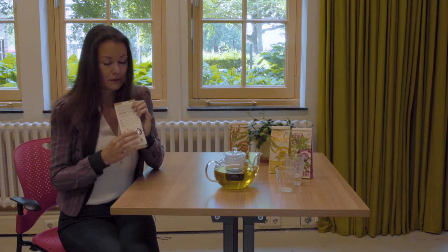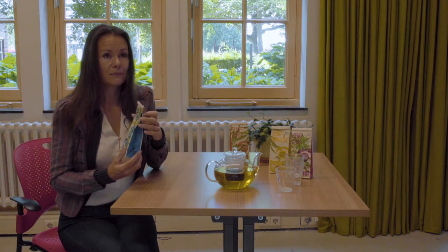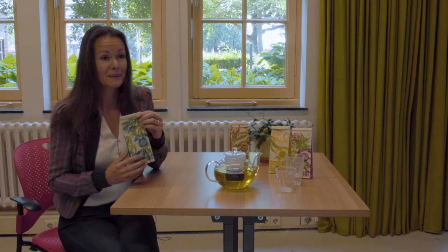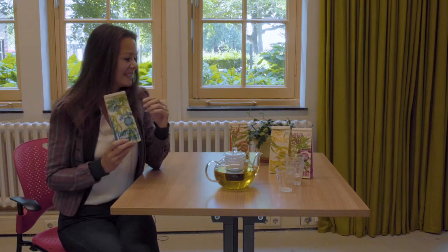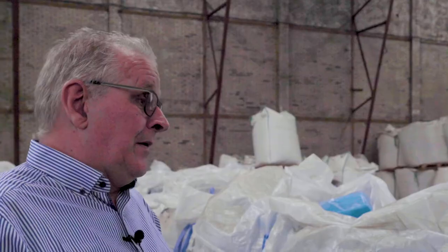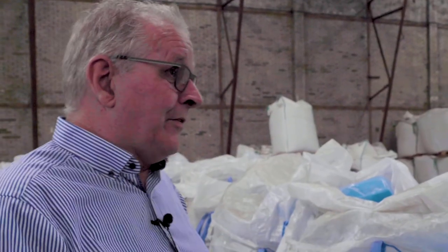So this is a biodegradable plastic, and the paper is made from agricultural waste, perhaps at some point in the future from hemp paper or partly hemp paper. But this is as good as we got it. Yeah, Esther does packaging herself.